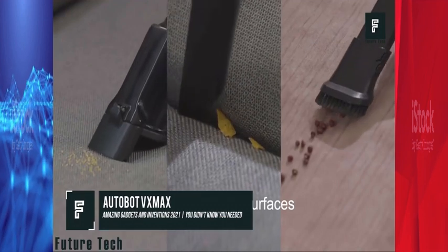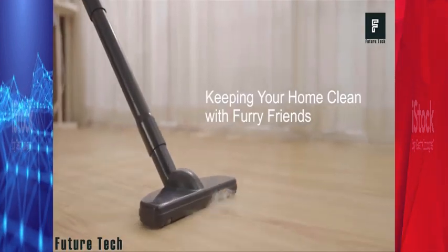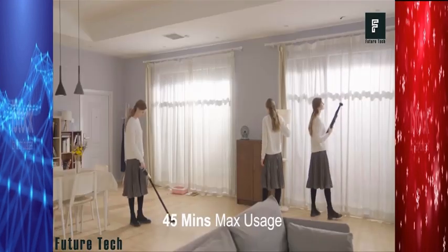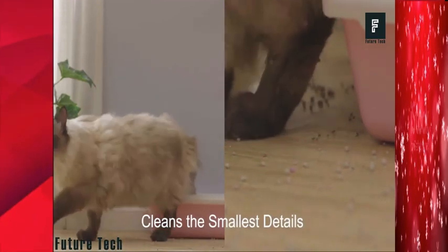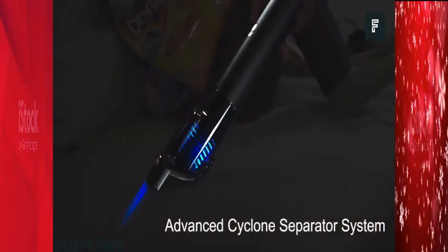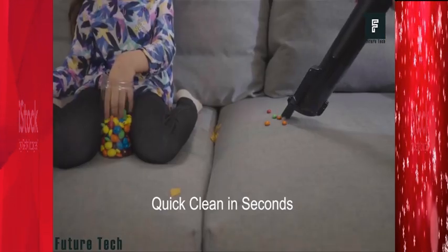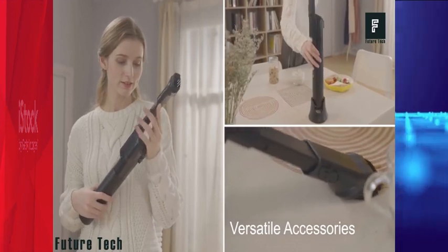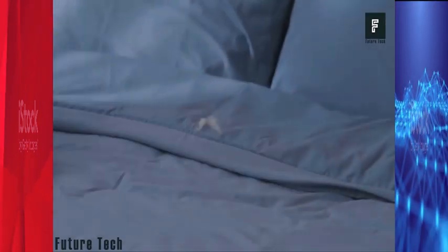Autobot VX Max. Finding a vacuum that can do it all is very complicated. Some vacuums are more powerful than others. However, with the Autobot VX Max, you can have it all. Power and portability in the palm of your hand. This incredible vacuum was designed from the ground up to be one of the most powerful portable vacuums on the market. It has a suction power of more than 20 kPa, making it far better than the competition.